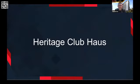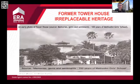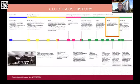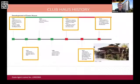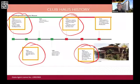Okay, that's the whole project. And then talking about the clubhouse, it's a heritage clubhouse about 100 years old. It was built in 1892 by the Kane brothers as a residence. In 1932 it was bought over by a Methodist church. In 1998, it was acquired back by the government as a conservation house. So in 2017, it became part of a government land sales together with the conservation house.